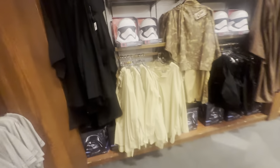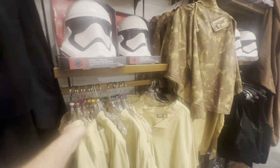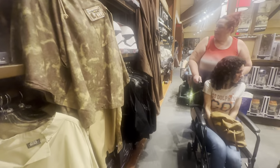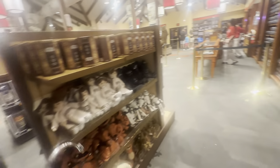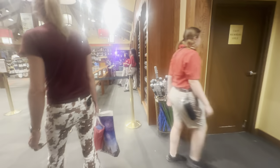So it's like a Han Solo outfit. And you got the vest. Hello, man. Han Solo? Or Finn or something like that? Finn Poe, and then you have the vest over there. I just said I never saw that shirt before. Alright, let's go look at the lightsabers. The lightsabers!